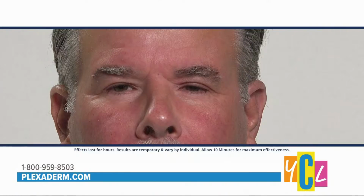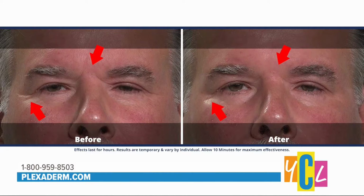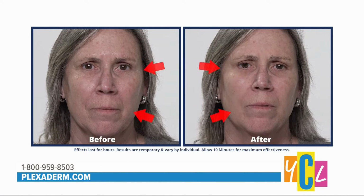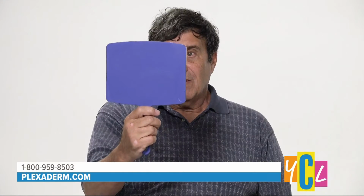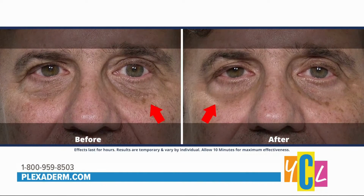I don't look 61 in 3 weeks. I have no wrinkles, there's no bags, and this is only because of Plexiderm. My name is Erin, and this is a Plexiderm face. I'm 57, I don't have the lines I typically have around my eyes and the lines around my mouth. Plexiderm is a wonderful product. I look at least 10 years younger. Well, I think the results are actually kind of dramatic. I see a lot less bags under my eyes.